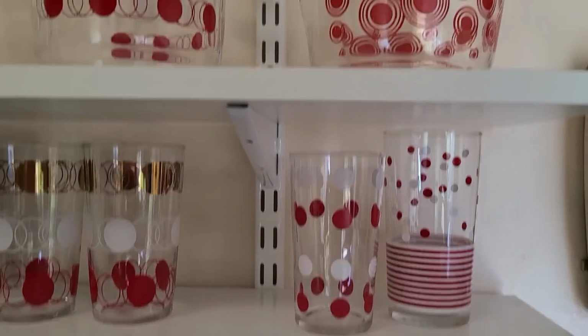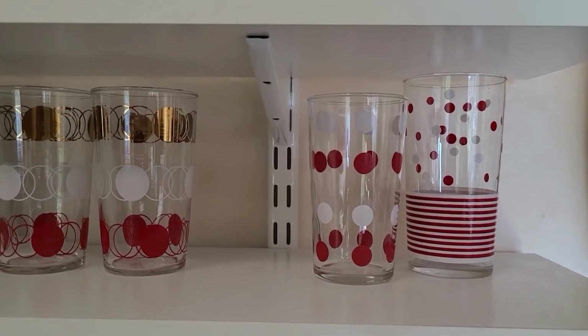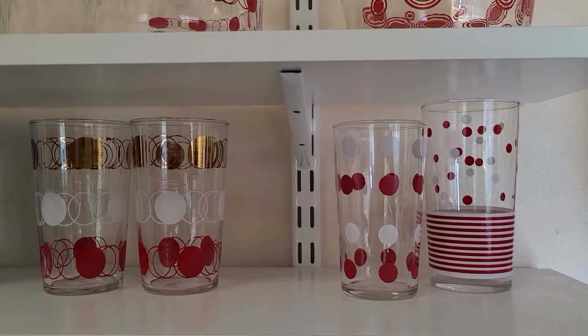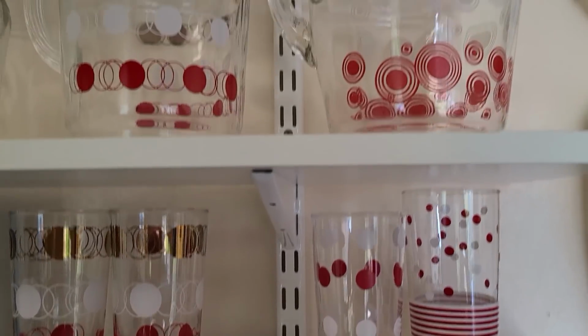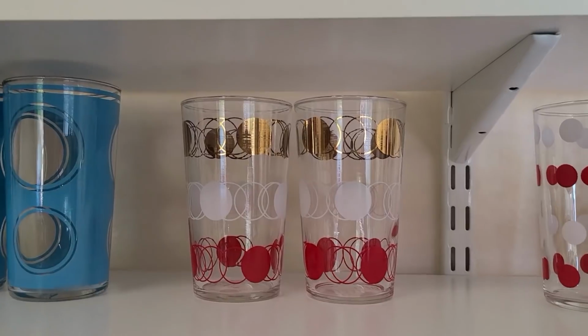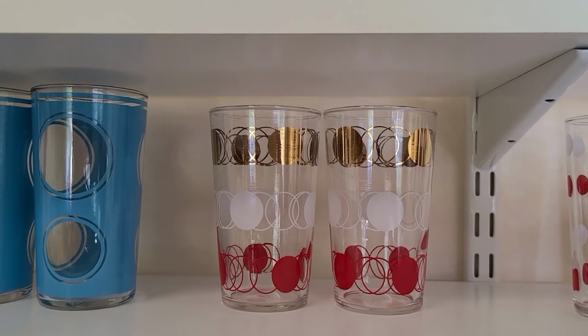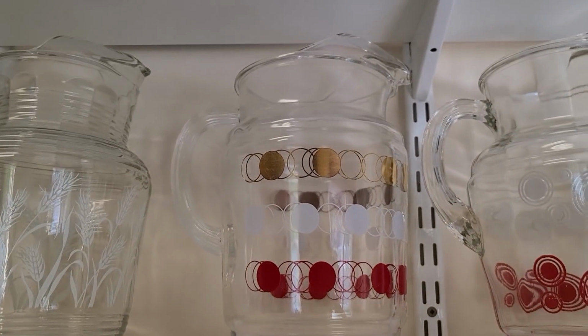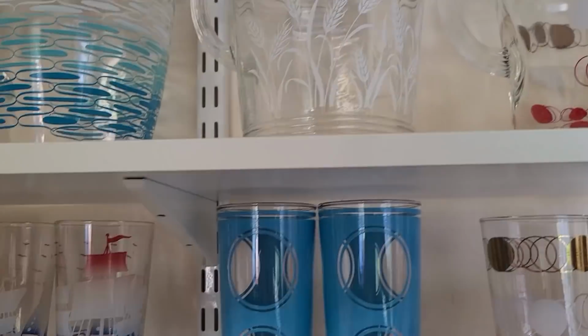I think it was only like $18 in a little country barn type shop not too far from us. So I did match up. I only have 2 of these. I did not have a collection. I just found a couple here and there to go with that picture.